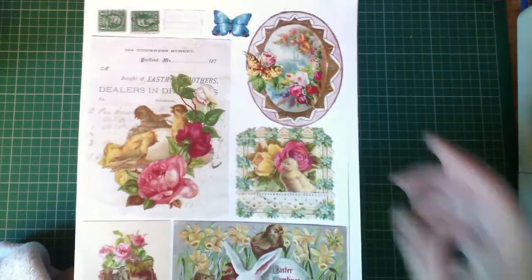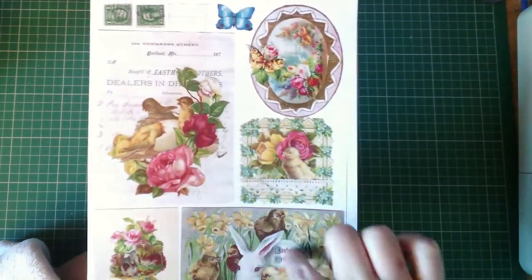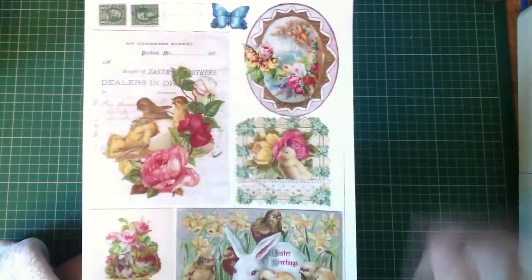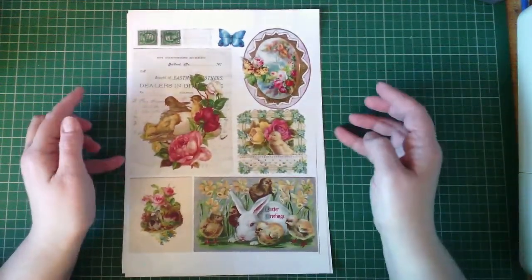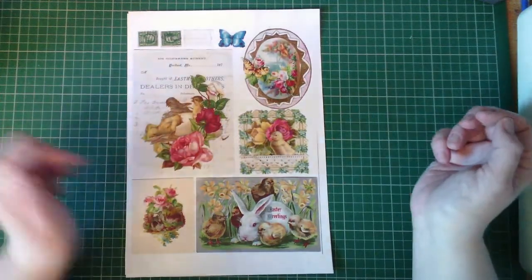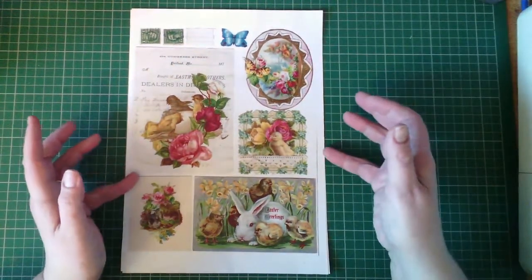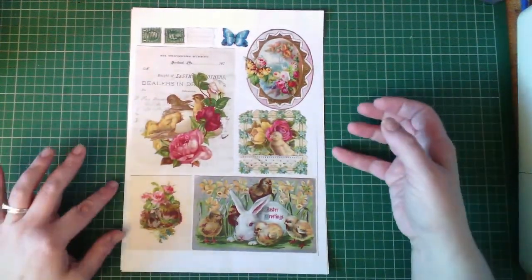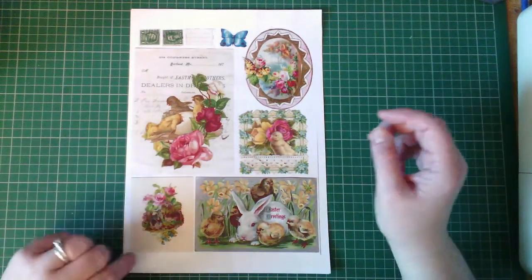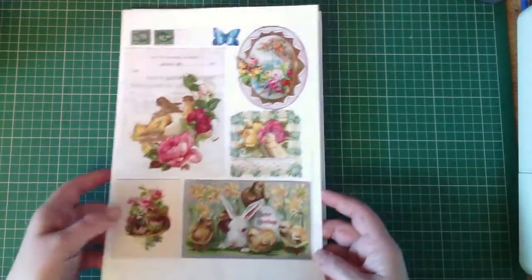And, I mentioned before, but I'll mention again that these images that we get from Julie are actually scans of genuine vintage, often Victorian era cards and just different little bits of ephemera that she finds. So we're really lucky that we have these scans from Julie. All right, so that's our page from Julie today.